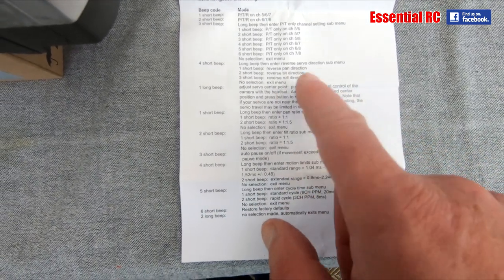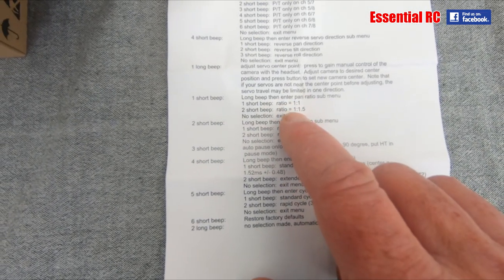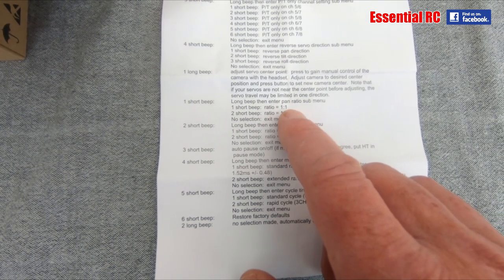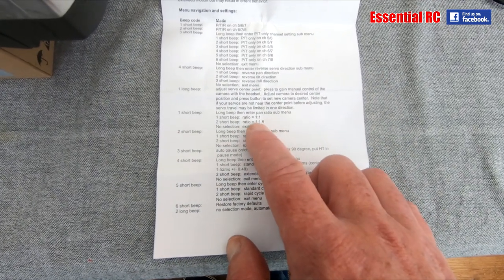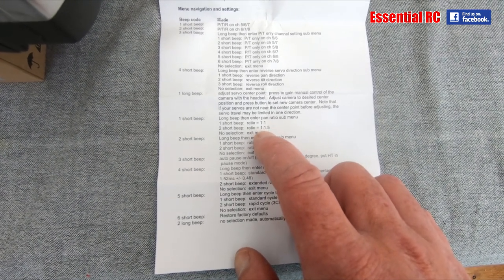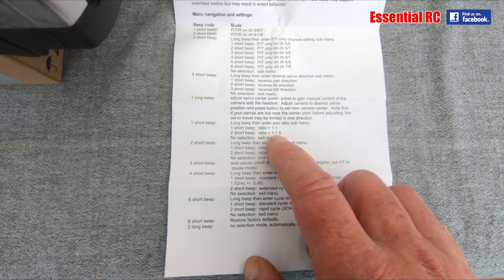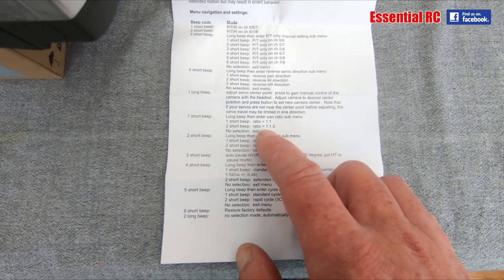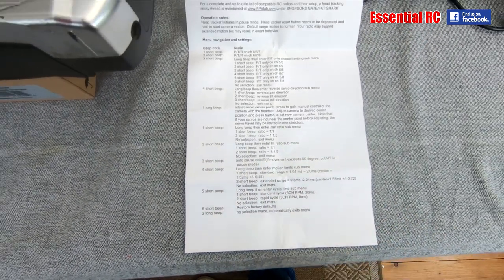But then you can do a few other things here. Another interesting thing you can do is change the pan and the tilt ratios from 1 to 1, so that it moves basically the same amount as your head, or you can speed it up so that the pan or the tilt servo moves a little bit quicker. So 50% quicker, I think this means, than your head. So for a little movement of your head, it will move further on the servo, which I've actually done for all the models I've set up.